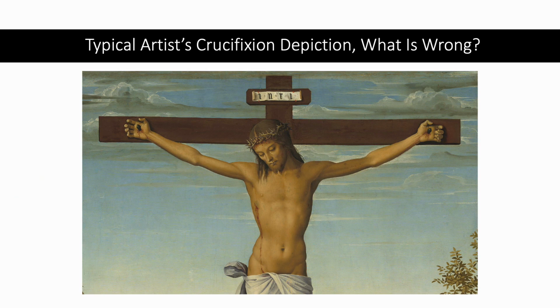We see here a typical artist's depiction of the crucifixion. And like almost all artist depictions of the crucifixion, it is highly sanitized. The shroud tells a story of torture, brutalization, and extreme trauma to the body. You don't see any of that in historical depictions of the crucifixion.